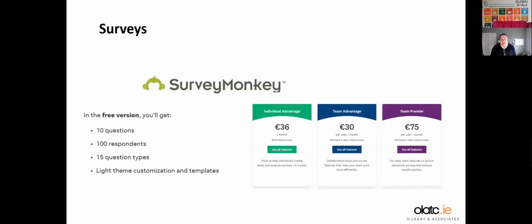Surveys then, again, we use surveys a lot if we're surveying communities for, say, community plans, town plans, village plans. If we're doing evaluations with companies or organizations, we'll survey their client base, we'll survey their staff, we'll survey their volunteers. So if we're doing, say, a village or parish plan, we might be sending surveys out to 500 people in the community, right?